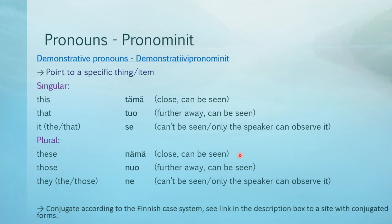The plural forms are similar. These, nämä, for objects that are close and can be seen by everyone. Those, nuo, for objects that are further away but can still be seen. And again, the third form, ne, in Finnish, has three translations. Directly translated, it would be they, but used as a demonstrative pronoun, it is usually translated as the or those. And again, this is something that can't be seen, or only the speaker can observe it.